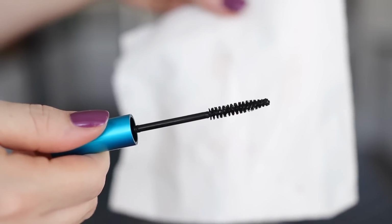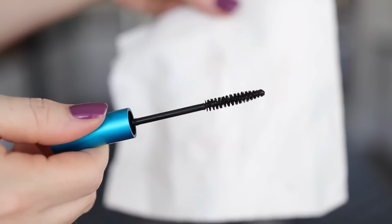What makes this so incredible is the wand is really thin, but it's also really long. So if you remember, I used to love the Clinique Bottom Lash Mascara because it had a really thin wand, but it's so tiny that it's really only good for brushing a little bit at a time. This, on the other hand, is the length of your eye. But just hold it horizontally and wiggle it across the lashes.